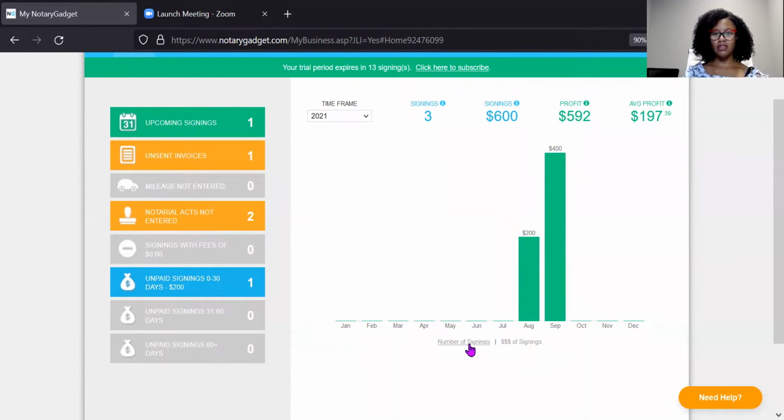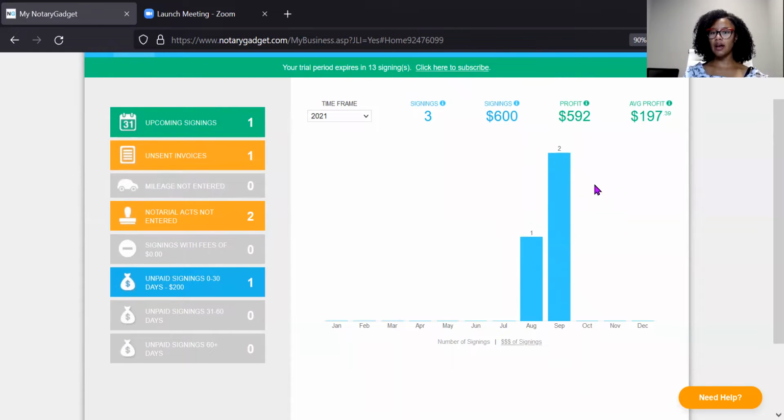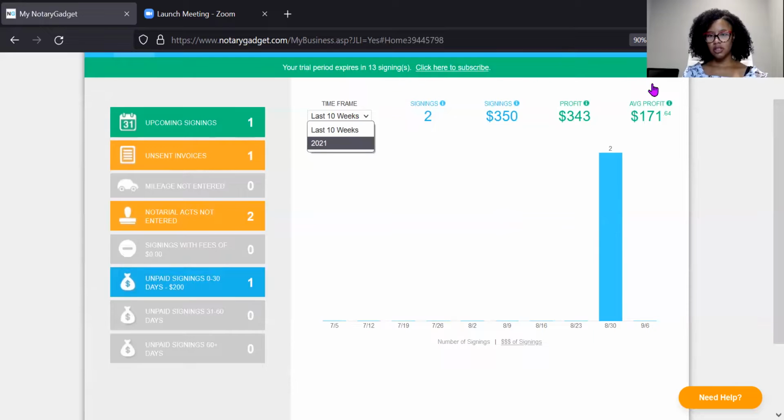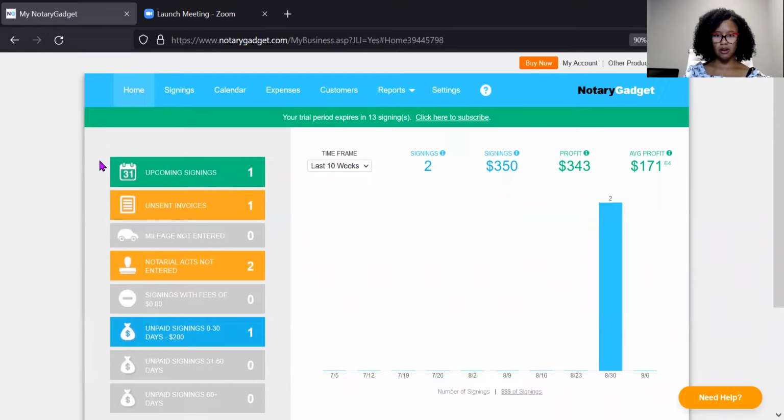Yes, love it. And then you can also look at the number of signings you had that month. There are different ways that you can look at this. For example, you have the last 10 weeks, and you can look at it like that. If you have other years, you can compare last year's to this year. Just good stuff on this page. Nothing but motivators.